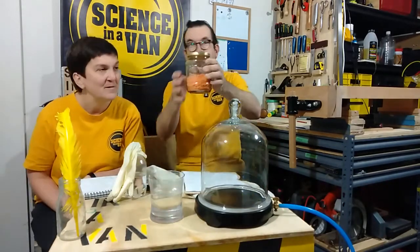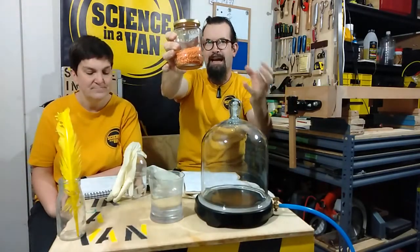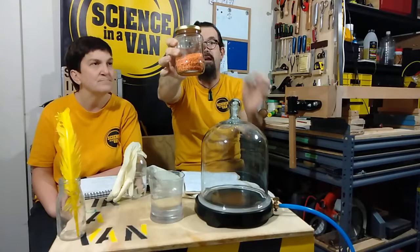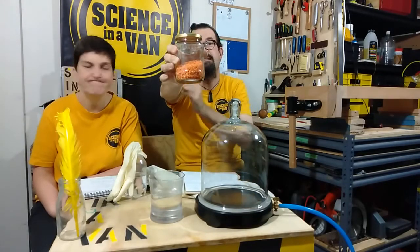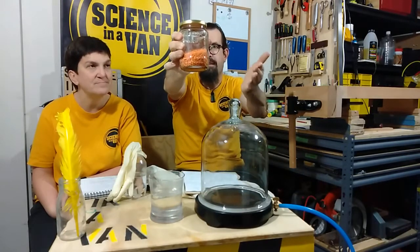So here I have a jar of lentils. Now, if we imagine that all these lentils are either atoms or molecules, okay? If we look, they are close together and they are not moving. This is exactly how the atoms and molecules behave in a solid. They're close together, they're not moving, they're bored.